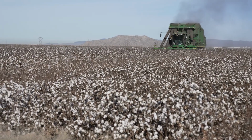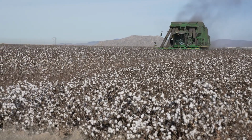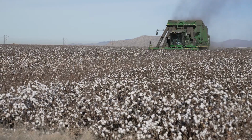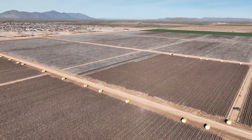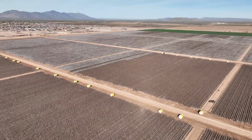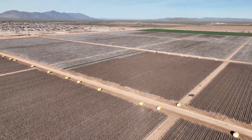It might be all the way on the other side of town, but I can go over or I can call the dealer, or I can call the operator and see what's going on, where it allows me to be able to farm a lot more acres that way without needing as much management labor workforce.